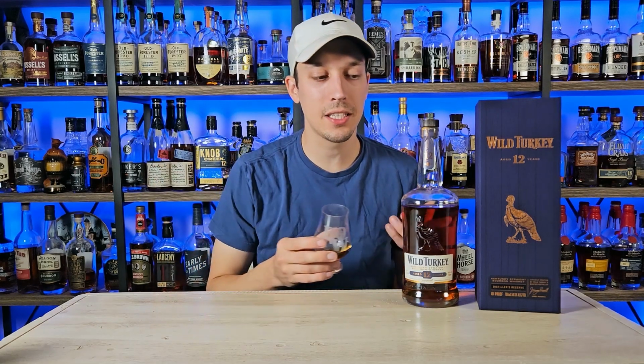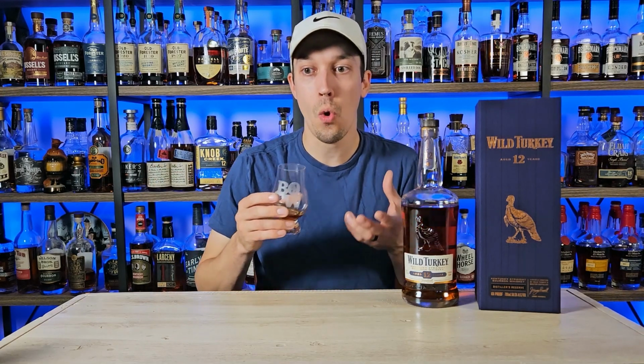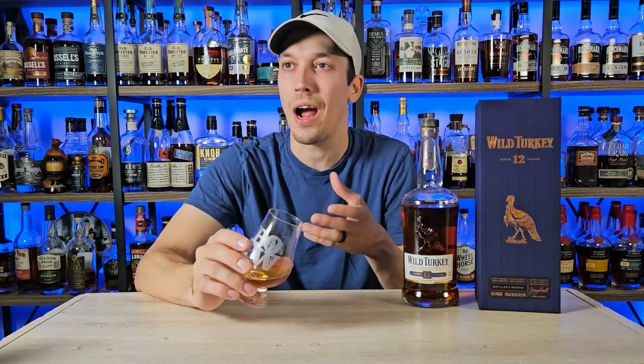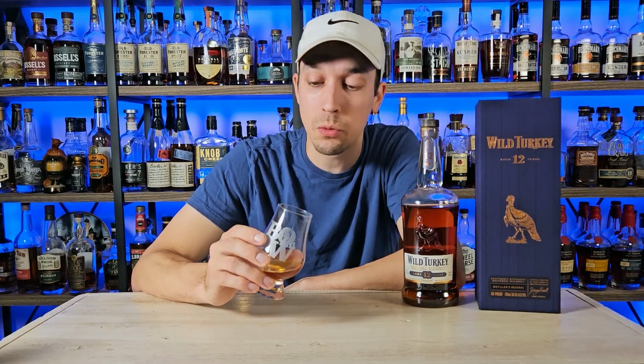Some bourbons try and go above and beyond. Does that mean that this bottle should get a lesser score just because it's exactly what it's advertised as, Wild Turkey 101 12 year? Or because it doesn't go above and beyond and meet or exceed expectations, should it get an average score? I'm kind of back and forth on it, but I think if it drinks as it's advertised, it should get a very good score for what it is. So that's what I think I'm going to give it today.